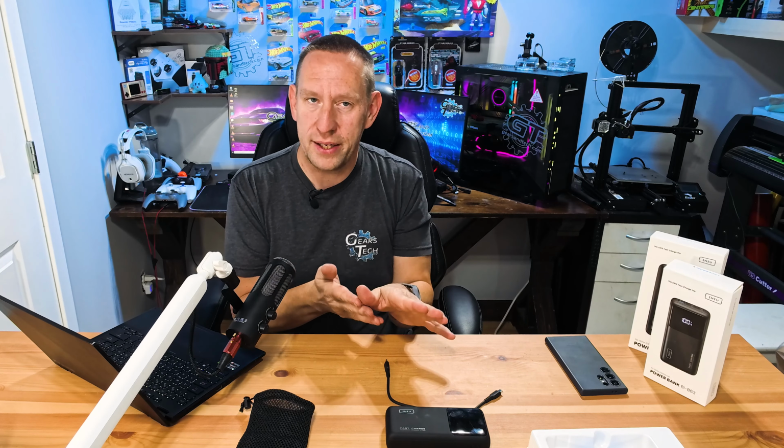Now, what such things can you charge? A MacBook Pro 14-inch will take about 50% of the capacity of this battery bank, but it will charge your MacBook Pro in 30 minutes. You can charge your iPhone 15 almost 4 complete times. If you're like me and you have a Samsung Galaxy S24 Ultra, you're gonna recharge that about 3 times. If you have an iPad Pro M2, you're gonna be able to recharge it about 1.5 times.